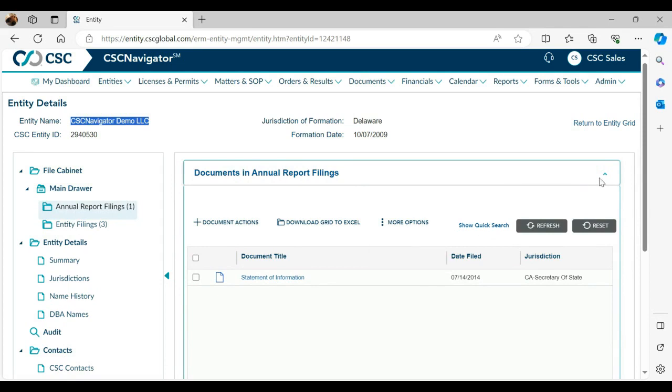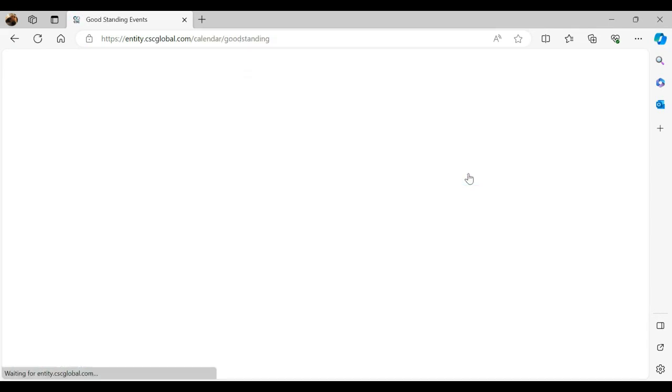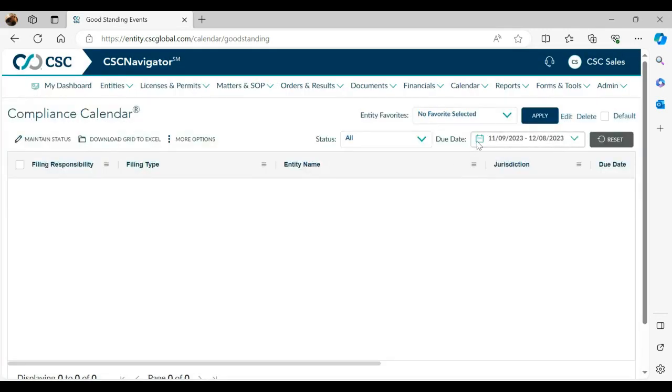The last thing that I'll show you, just due to time constraints within entity management, is our good standing calendar. Then I'll have Paul take us into SOP. This is another automated part of the technology where there's a knowledge base. It's telling me that nothing's happening in the next 30 days.